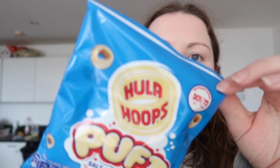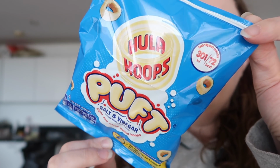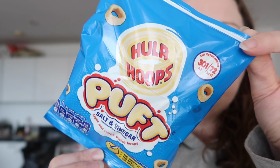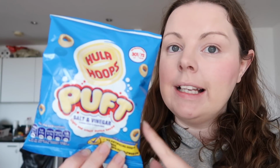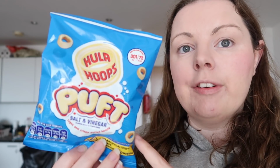And then the final thing that I am currently loving are these Hula Hoops Puffs salt and vinegar flavor. Again, these are 3.5 syns per packet. It's 15 grams in the packet, and I really do feel like 3.5 syns are worth it for these crisps. I am a major crisp fan and I love these guys. Definitely would recommend these. The squishies and these are basically what I have every night, and then I dig around for some chocolate in there as well just to make up a little snack platter for myself.